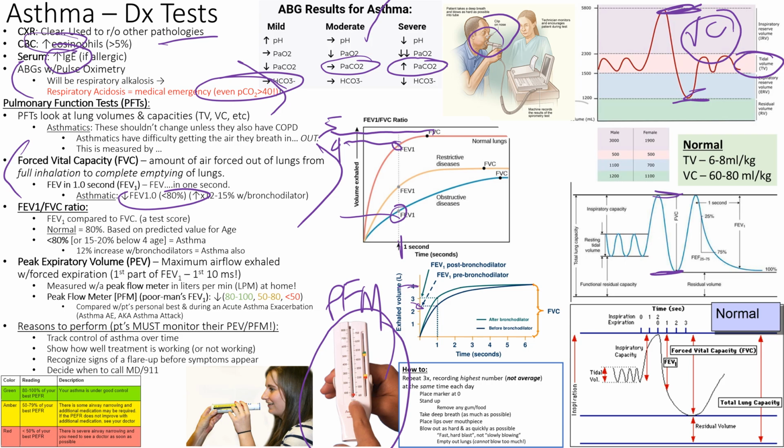With the little caveat with asthmatics is they can respond to bronchodilators. You can give them a bronchodilator and they can actually get out more air. Okay. We talk about COPD patients, we'll find out the reason why they're not going to be able to get out more air. All right, so 80% or less is an asthma patient. Okay, 70% or less is COPD when we talk about COPD. So there's not a lot of overlap between the two.